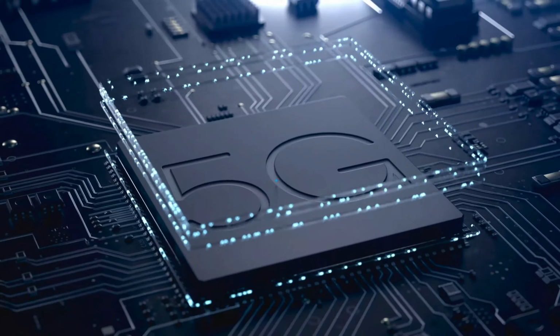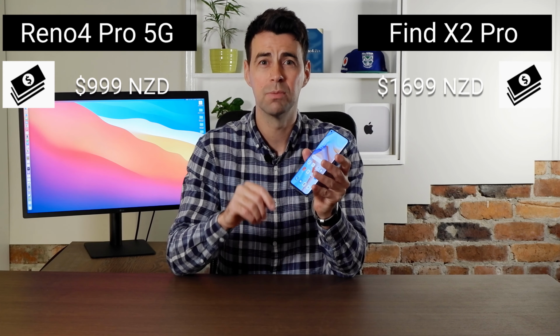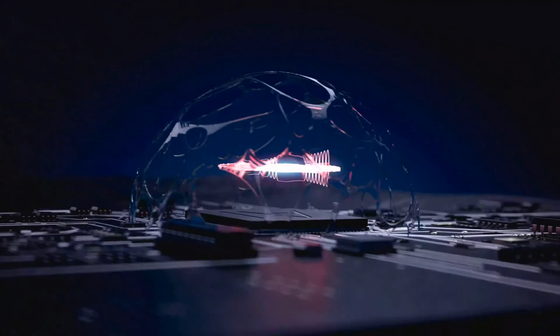Is that a bad thing? Well, yes and no. The 765G is a more modest and affordable chip, and that goes some way to explaining why you can buy the Reno4 Pro 5G for $999 here in New Zealand, whereas the Oppo Find X2 Pro will cost you $1,699. The 765G does limit what devices can do though. It can only support Quad HD Plus displays with a 60Hz refresh rate, or a Full HD Plus display with a 120Hz refresh rate, for example.